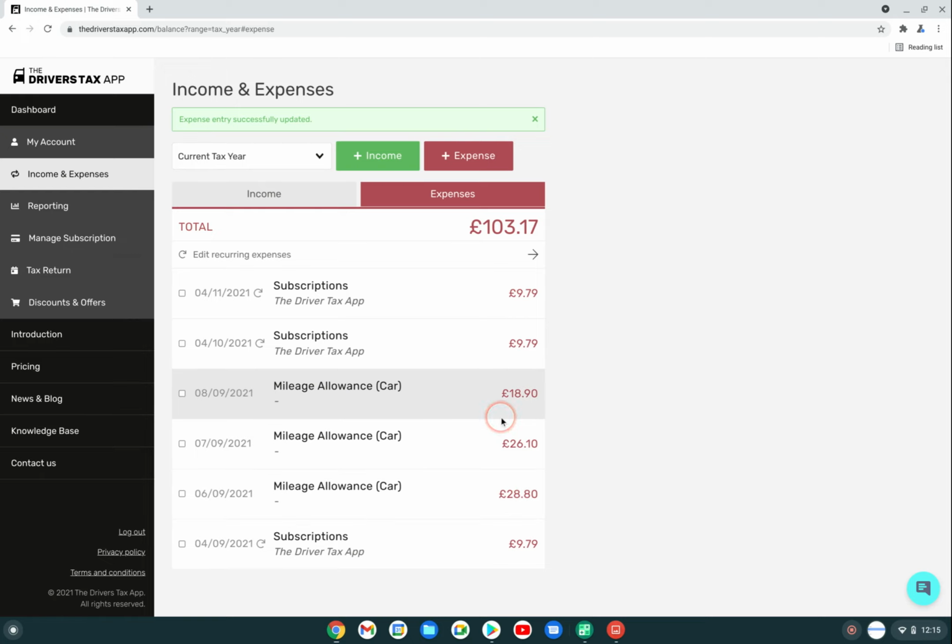The other way of doing it, if you claim it this way through the simplified, you get 45p per mile, but you can't then claim obviously your fuel on top of that. If you don't do it the simplified way, you claim each time you put petrol in your vehicle. So if you put 40 quid in, then you would put an entry in here for £40 instead of the number of miles you've driven. Then you don't need to worry about how much you've recorded.